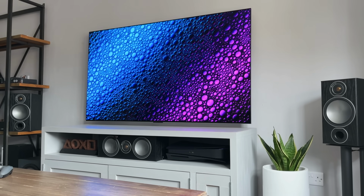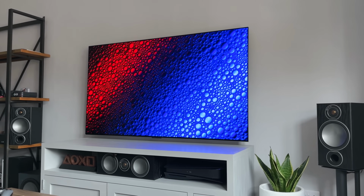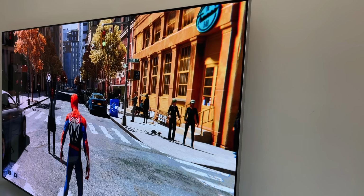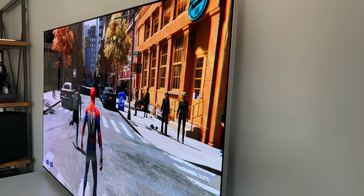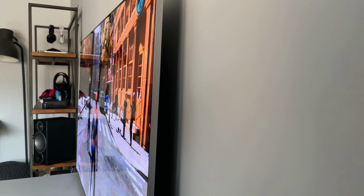So we've talked about the picture quality and just how nice this TV looks during the day and at night, but what's it like for viewing angles and reflections? So the viewing angles are insane. You can watch the G2 at pretty much any angle in your room and still get a perfect picture. This makes it ideal for rooms with off-center seating or where you cannot watch it straight on.